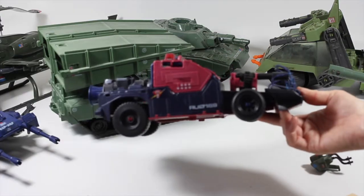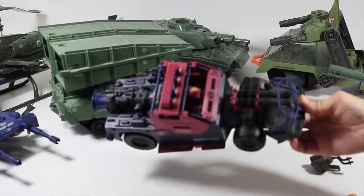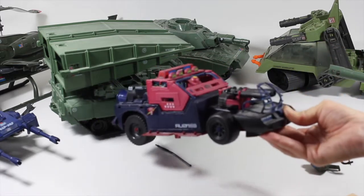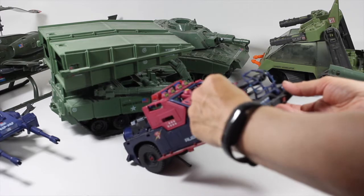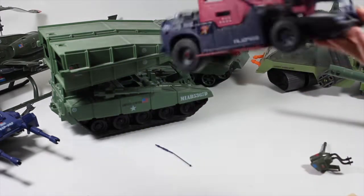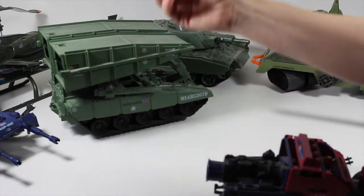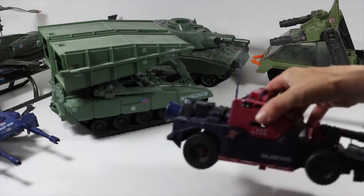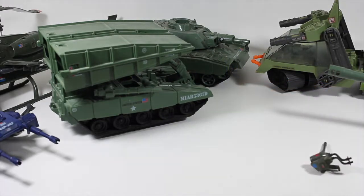I also have this one whose name I forget offhand. It's one of the newer vehicles, but it's kind of cool. Joe did some weird stuff in the late 80s and 90s with the Savage and the Space Marines, but still pretty cool vehicles. Oh, got the antenna that just came off of it here. Put that in a little baggie so I don't lose it.